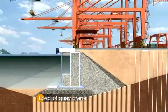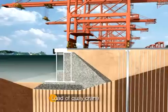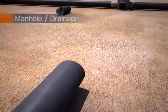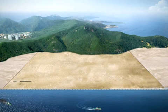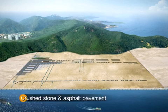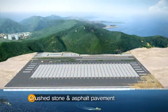The loader of the container crane is supported by a caisson at the seaside and by steel pipe piles of 1,016 millimeter diameter at the land side. For drainage, 600 manholes and drainage facilities will be installed. The container yard will be finished with 250 millimeter thick crushed stone pavement. Apron and other areas will be finished with asphalt pavement.